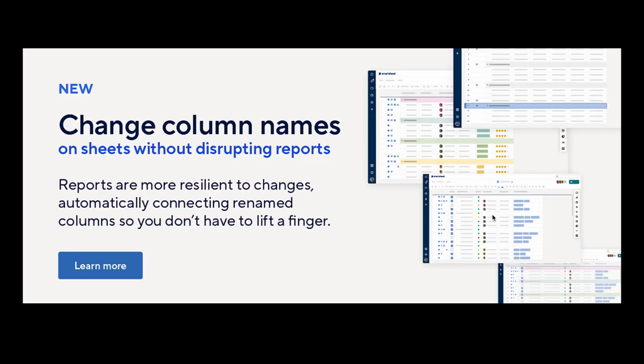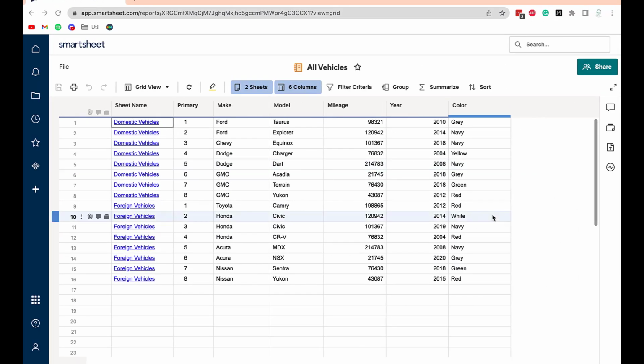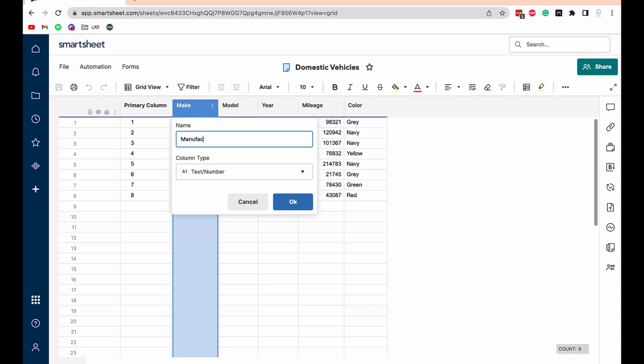Let's talk about Column Connect, one of the most requested enhancements by customers since reporting was first released. Reports give you insight into your business by connecting columns across sheets so you can see things like the status of all your projects or the make of all your cars in one place. But what happens when one of your program teams changes the name of the make column to manufacturer instead?